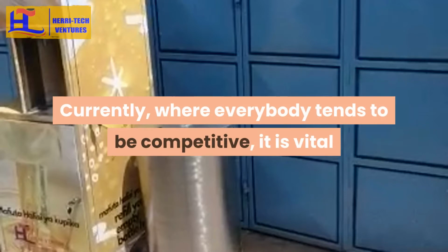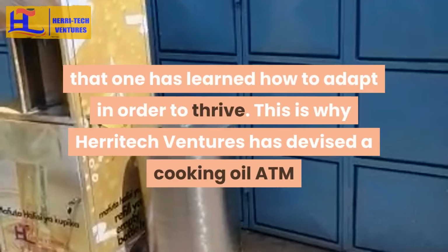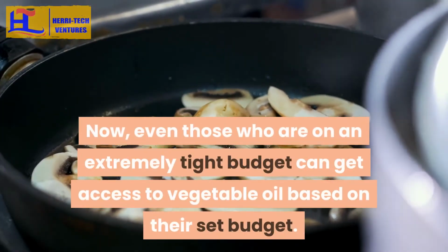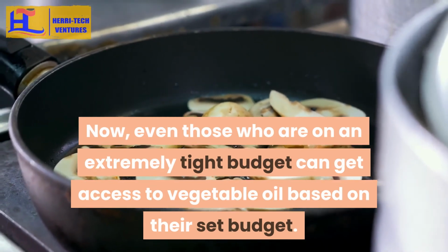Currently, where everybody tends to be competitive, it is vital that one has learned how to adapt in order to thrive. This is why Herritech Ventures has devised a cooking oil ATM that eliminates the need to travel or go shopping all the time. Now, even those who are on an extremely tight budget can get access to vegetable oil based on their set budget.